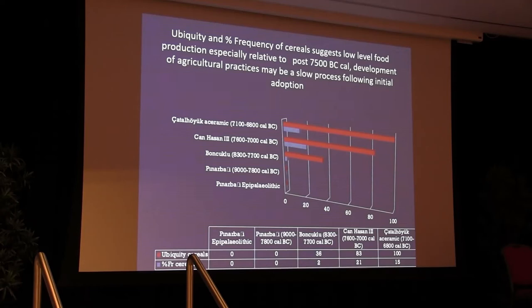We learn other evidence as well, about the archaeobotanical record at Boncuklu, that tells us a bit about whether this was a dramatic change to farming for the Boncuklu community. You can see the ubiquity and frequency of cereals and legumes represented at the series of different sites we're talking about here, including Çatalhöyük a little bit later, obviously, and Canhasan 3, just immediately after the occupation of Boncuklu and Pinarbaşı. And you can clearly see that the cereals and legumes are a very modest presence at the site of Boncuklu compared to these later Neolithic sites.